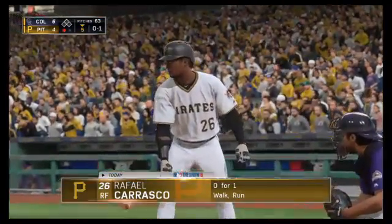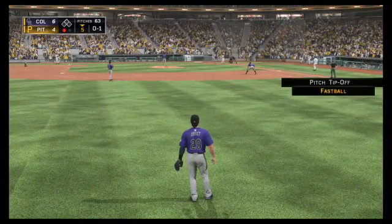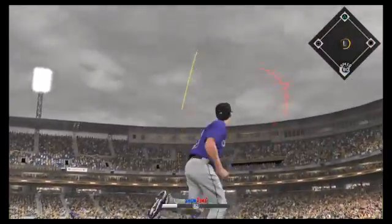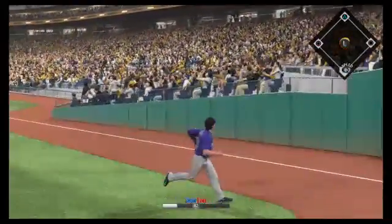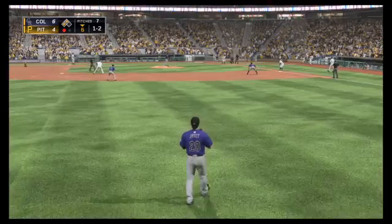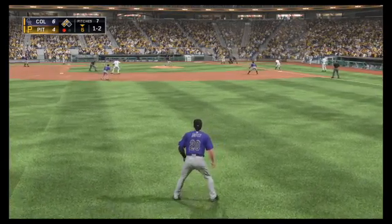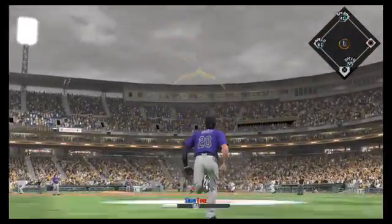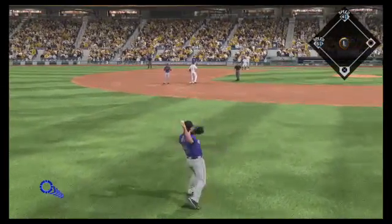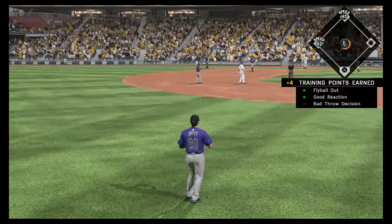Rafael Carrasco ready to take another shot. Went down on strikes his last time up. Well, at the very least, he went down hacking. Striking out is one of the many frustrations that go along with hitting, and you have to accept that it's going to happen sometimes. This one's flared out toward left. Number 20 is there, and he'll bring this one in. And never much of a chance to even think about scoring.